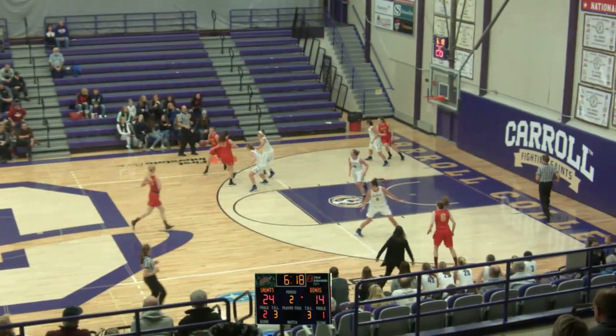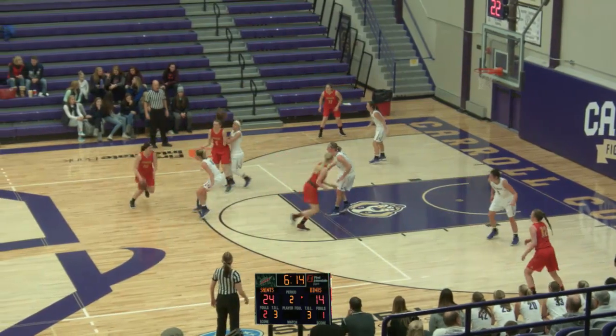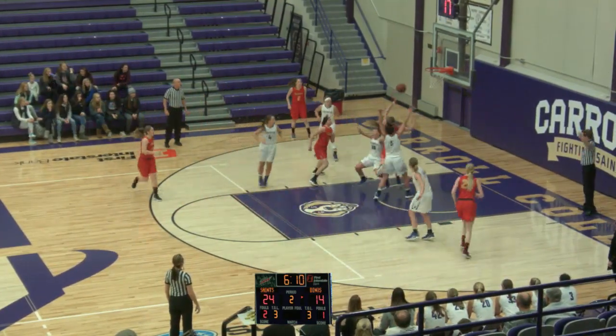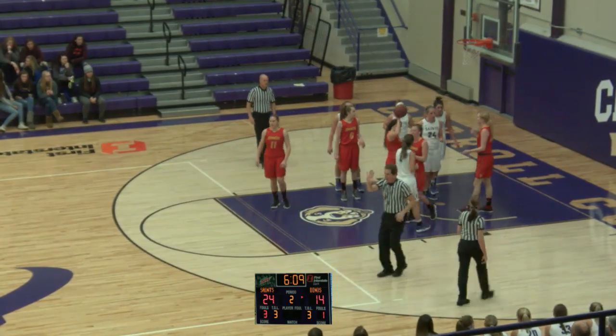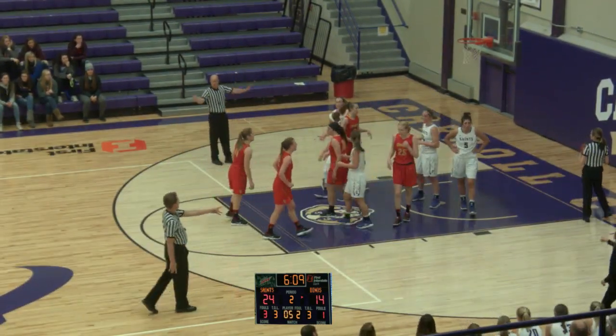She is on fire over there. I told you, don't let her get hot because she will light it up. Dribble drive left. No shot on the foul, but there is a foul on the Saints. And that is on Dowdy, her second.